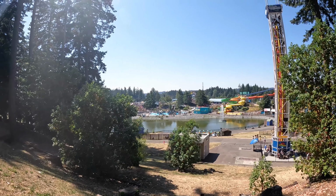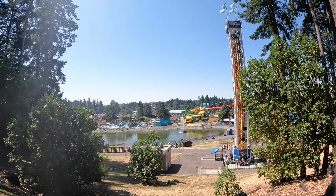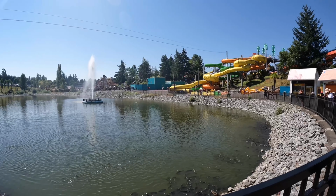Here's a view from the upper level where the Ride of Prey roller coaster is, and it looks down at the water park. I love it when theme parks have water in them, and this one has those crazy fish. If you guys don't know what I'm talking about, make sure you check out my first Wild Waves video.